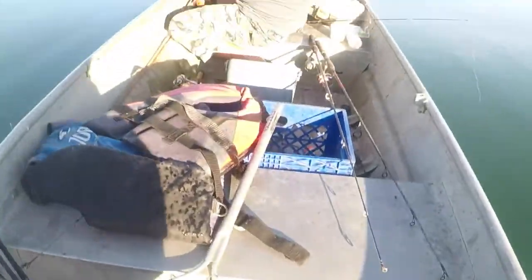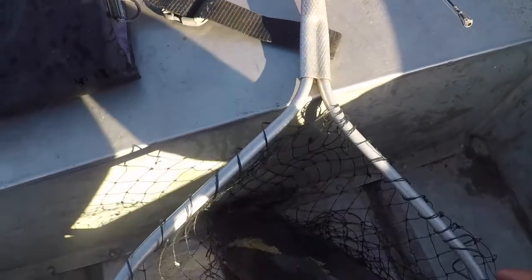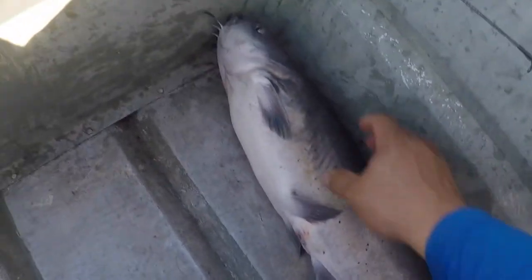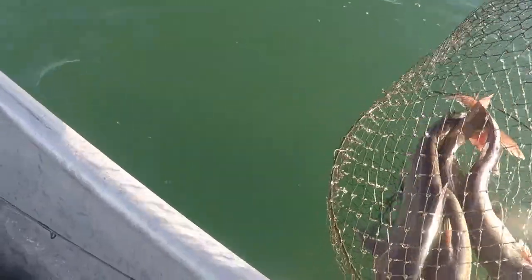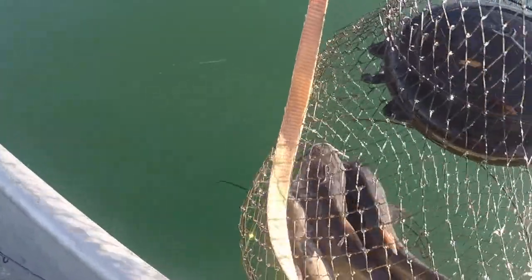Look at him. Wow. Oh, yeah. Man, look at this guy. Big old catfish. So now I gotta throw one of these guys back. Probably the little one there on the left.